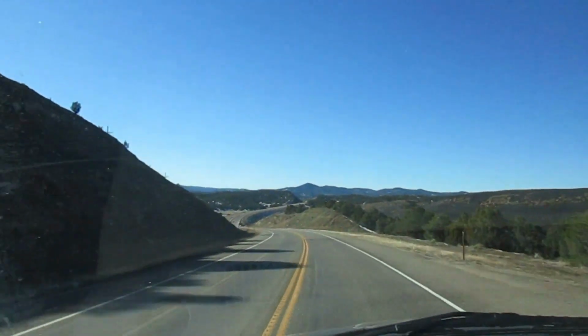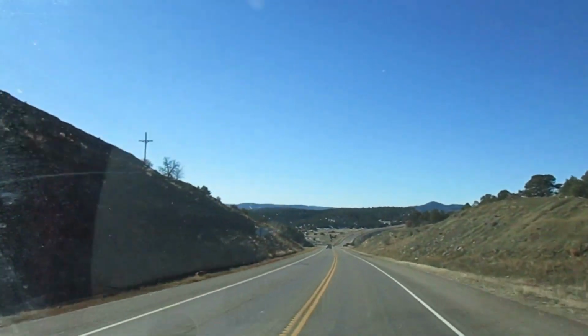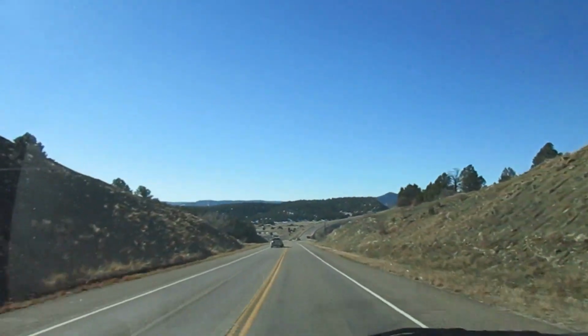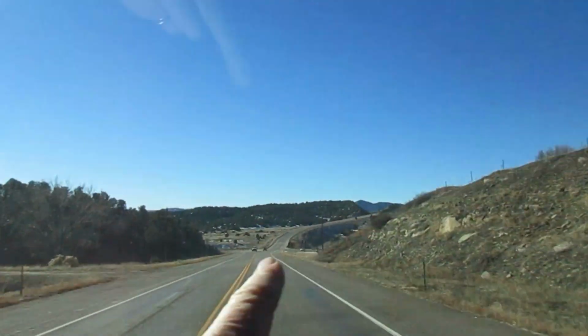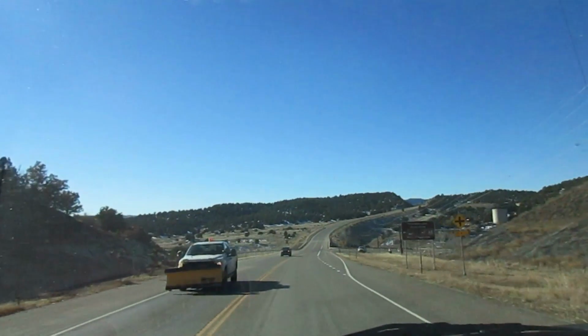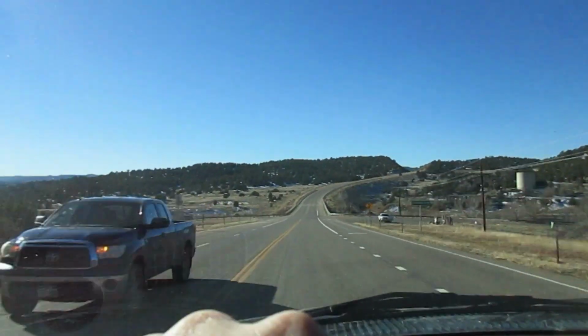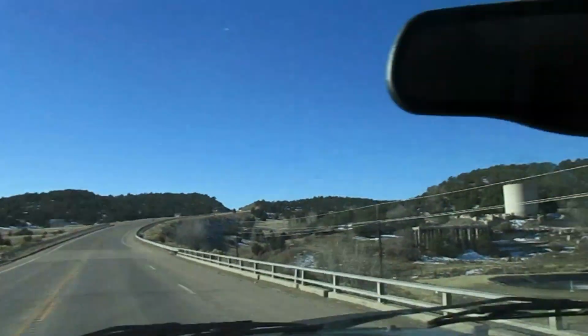Okay, we're coming down what we call Coatdale Hill. And right here at the bottom, if you take a left, you're going into the back entrance of the Trinidad Lake State Park. And on the right, this was an old coking community that would send coke up to Pueblo, Colorado, to make steel for World War I and World War II. So you take a left there and you go to the back of the lake.